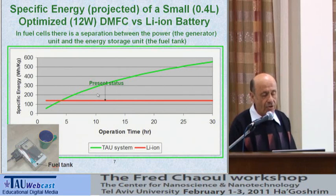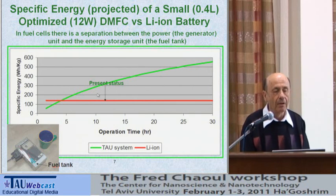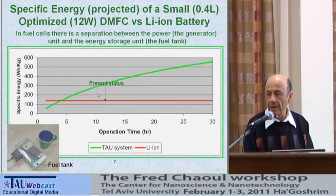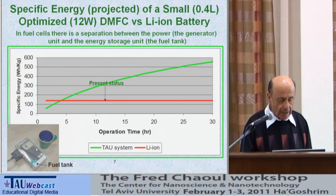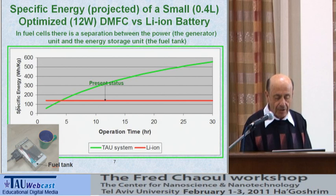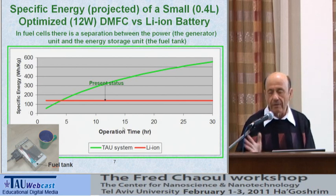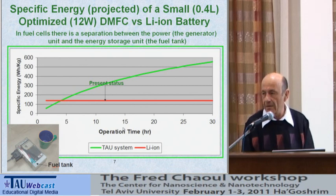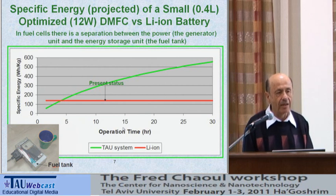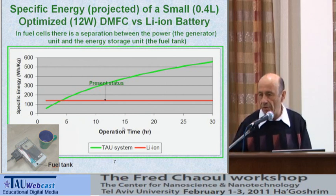Now, this is an important slide, showing where and under what condition a direct methanol fuel cell is better than a lithium-ion battery. On the lower end, you see the unit we actually developed, and it can produce 12 watts net, so it can run a small computer. What you see here is a plot of the energy density in watt-hour per kilogram versus the operation life. If you have a lithium battery for your computer and it works for 5 hours, and you want 10 hours, you need 2 batteries. That means you double the weight. So the energy density stays constant even if you want to work longer.